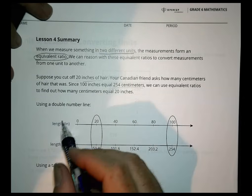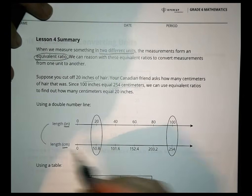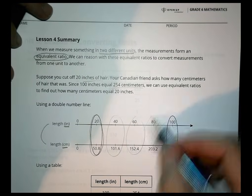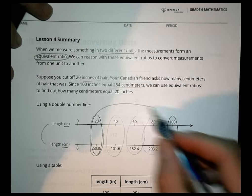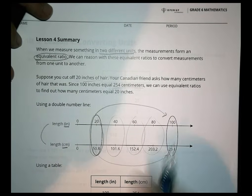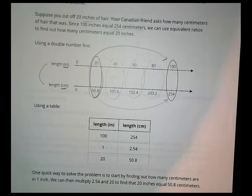So here's a double number line that shows the relationship between inches and centimeters, and we can use this ratio that goes all the way through to see what's the difference between 20 and how does it relate to 100, and you can see how the relationship works there. Double number line, or you can do it on a table and it's the same information just shown a different way. Alright, that's it for today's lesson.